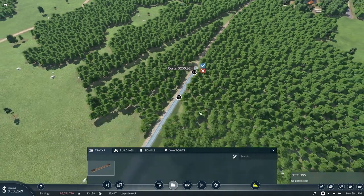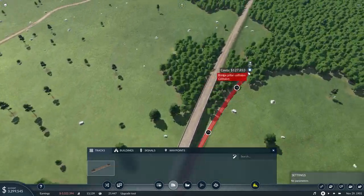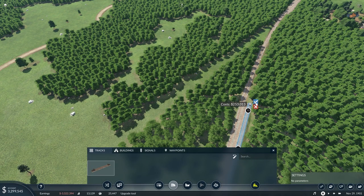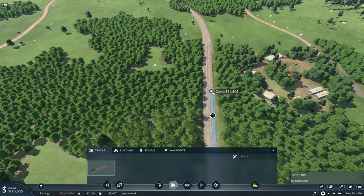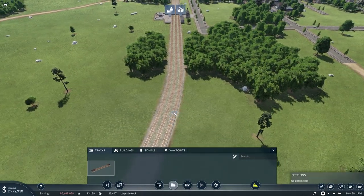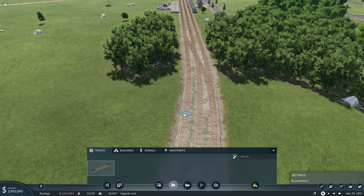Again, this is a lot of money, but it has to be done, or it eventually will be done, so might as well, you know, Band-Aid and all that. Okay. And then we need a... I don't think I can put a crossover in like that. Well, we're going to figure it out.